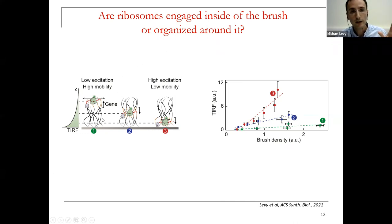To study that, we made three types of brushes with a small gene either on the top of the DNA, in the middle of the DNA, or at the bottom of the DNA, and we look at it in TIRF microscopy again. If the ribosome can get inside of the brush, it will follow the gene, and then it will be lower in this configuration than in that configuration. And when it's lower, it's going to be more excited by the evanescent wave of the TIRF microscope, so basically it will give a brighter signal.